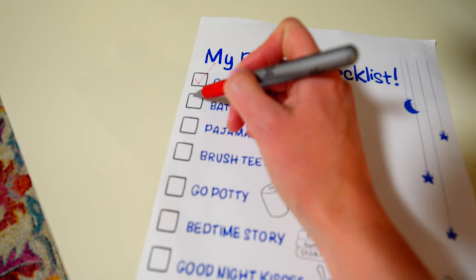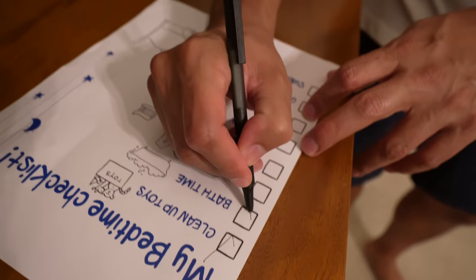Okay, Stella, you've done your bath time and pajamas. Now it's time to brush your teeth. Okay, we did bath time. Now it's time for you to put on your PJs. Dad, what's the difference between pajamas and what I'm already wearing? Well, it's a shirt, what you're wearing, and shorts, what you're wearing, so I guess it's the same. Well, can I just wear this for pajamas? Yeah, I guess you could. Cross that one off the list.